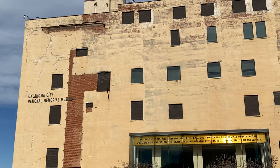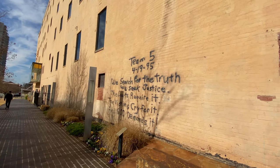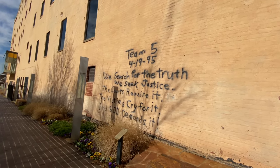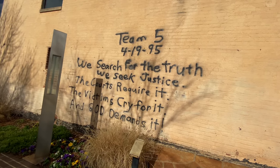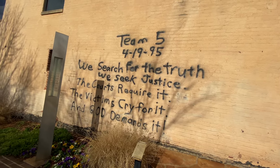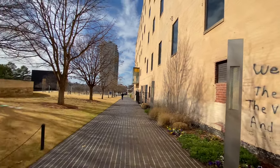346 other buildings were damaged in the blast. On the side of the building, Team 5, which was made up of first responders and representatives from federal agencies, wrote on the day of the explosion, "We search for the truth, we seek justice, the courts require it, the victims cry for it, and God demands it."